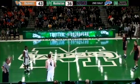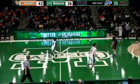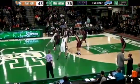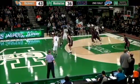Zane Waterman, Tyler Wilson, Shane Richards, Carlton Allen, and Rashawn Storrs, the five on the floor for Manhattan as they move left to right. Good to see Storrs back out there. He left with an injury late in the first half, but he seems to be all right.